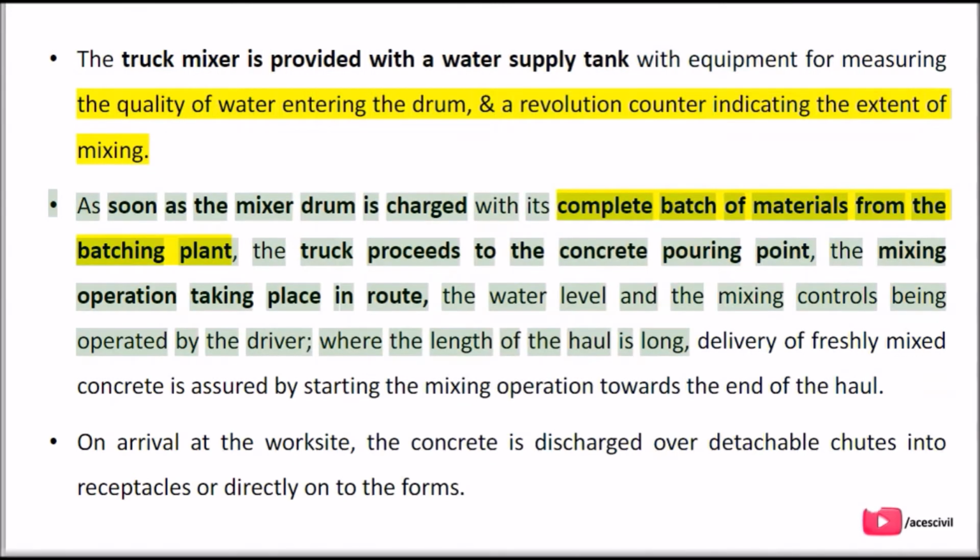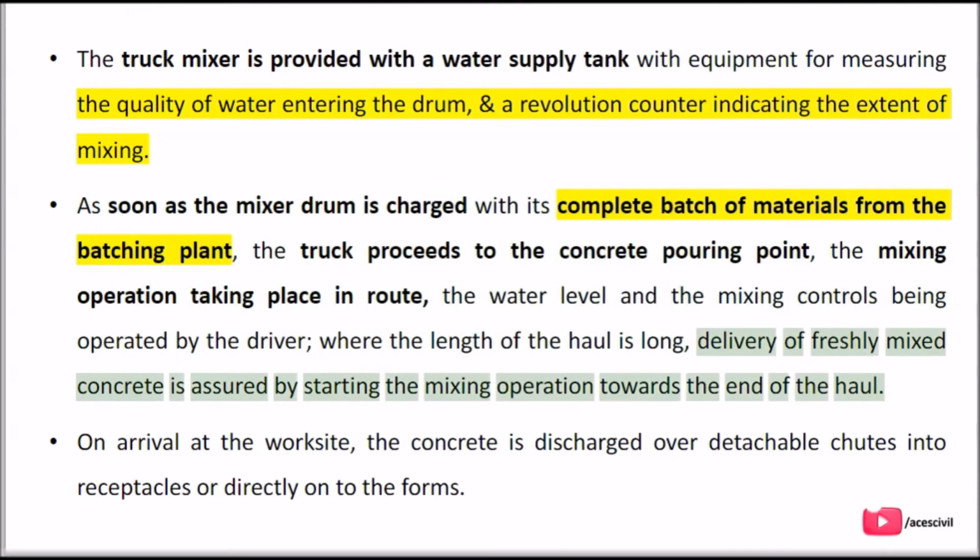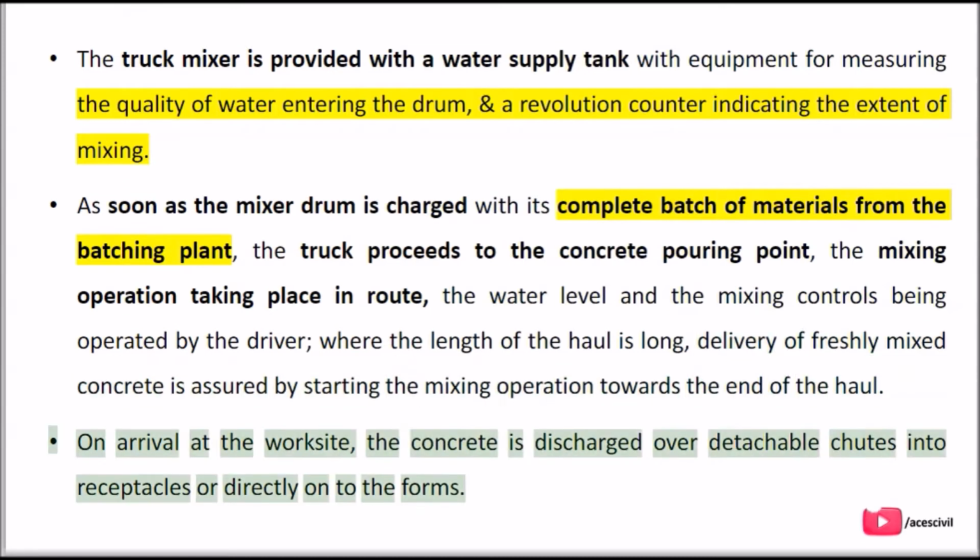As soon as the mixer drum is charged with its complete batch of materials from the batching plant, the truck proceeds to the concrete pouring point, the mixing operation taking place en route, the water level and the mixing controls being operated by the driver, where the length of the haul is long. Delivery of freshly mixed concrete is assured by starting the mixing operation towards the end of the haul. On arrival at the work site, the concrete is discharged over detachable chutes into receptacles or directly onto the forms.